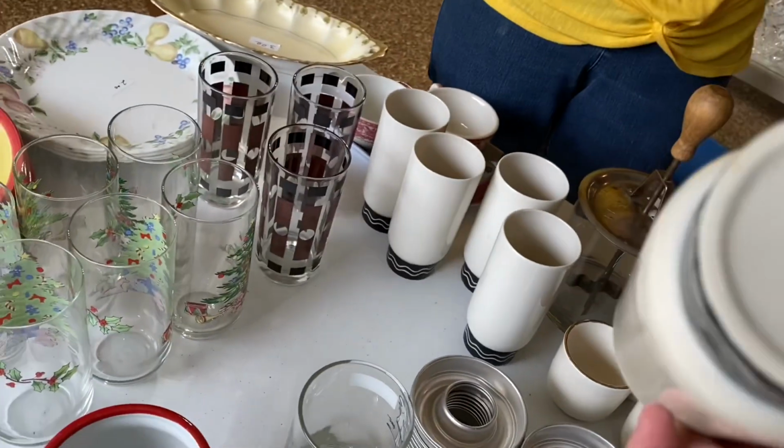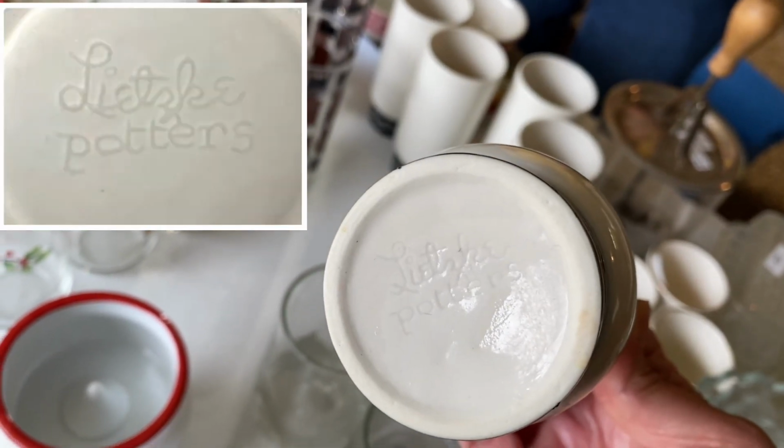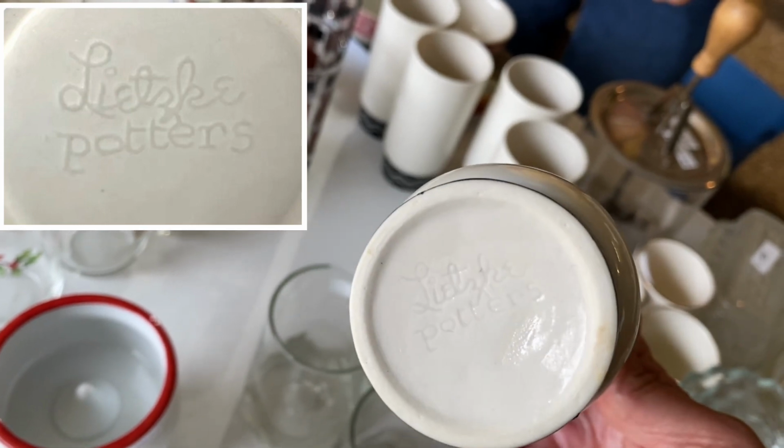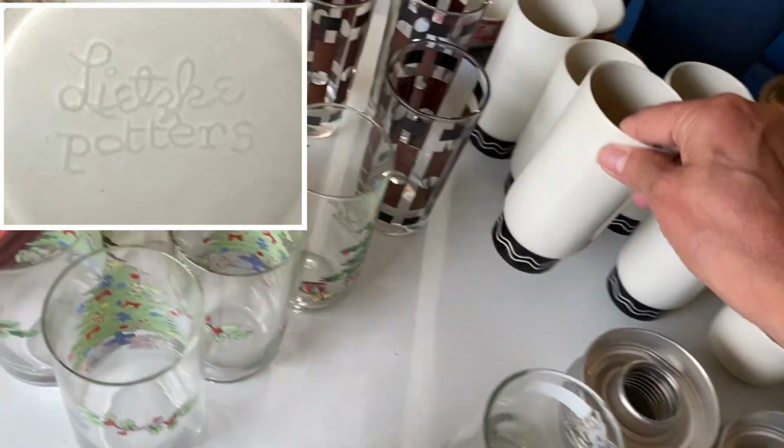I tried to find these on the internet and I can't find them. It says L-E-T-O-K-E Potters. P-O-T-T. It's L-I-E-T Potters.